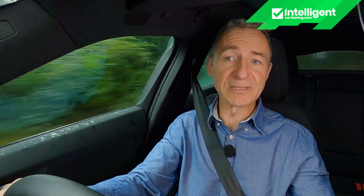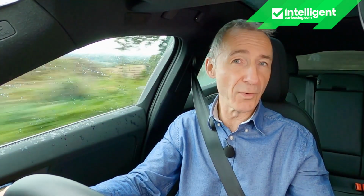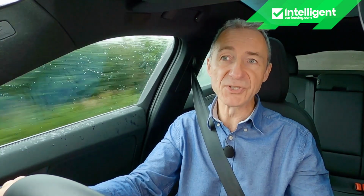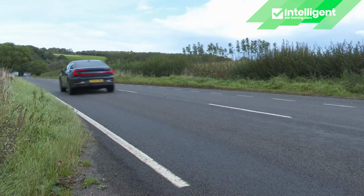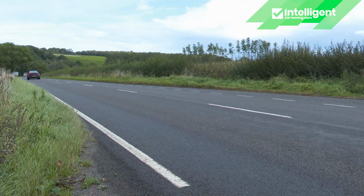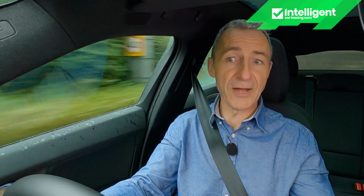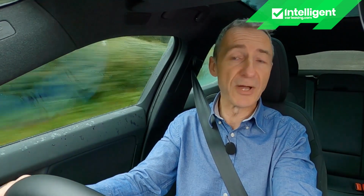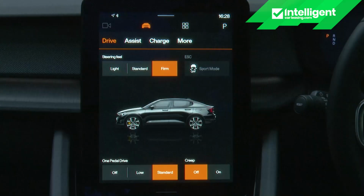Final option is the Polestar 2 in base 224 horsepower standard range single motor form, which uses a smaller 64 kilowatt hour battery mated to a 165 kilowatt front motor and offers a range of up to 273 miles. Whatever your choice of powertrain, setting the drive format to suit your personal preferences couldn't be much easier, and that's thanks to the drive section of this huge central screen here.